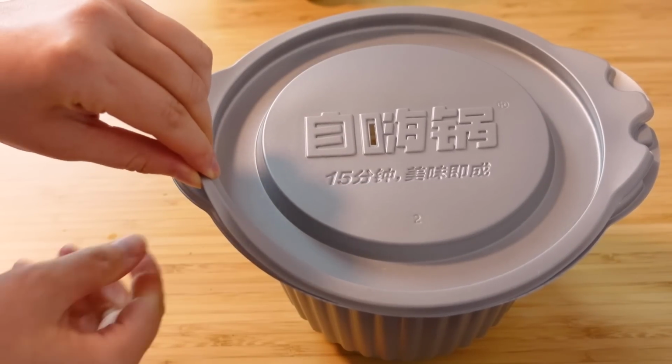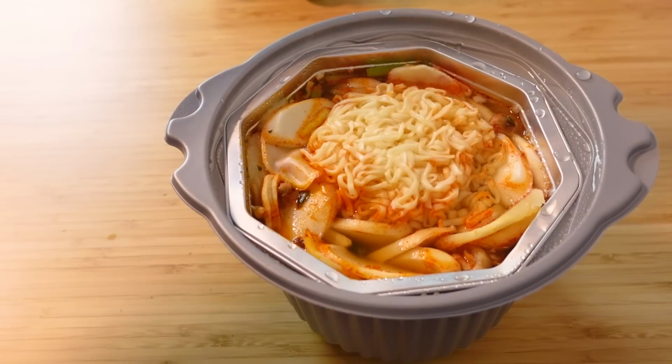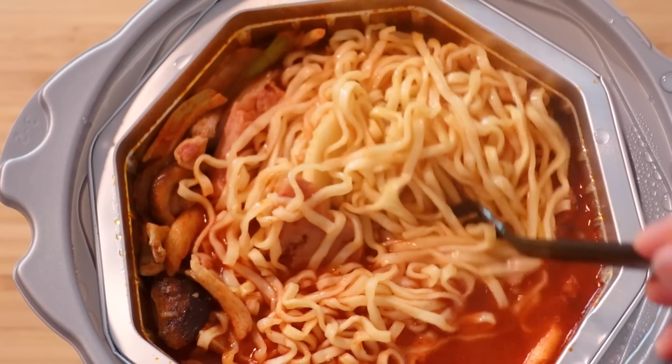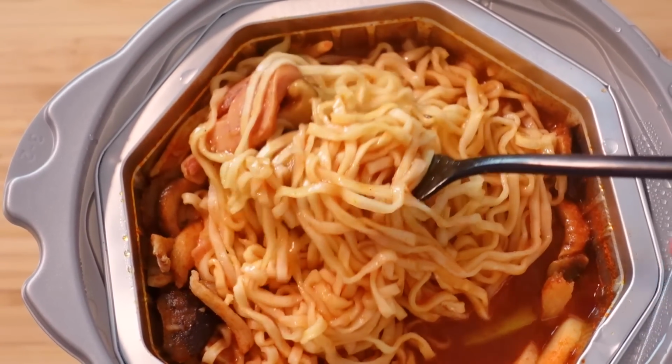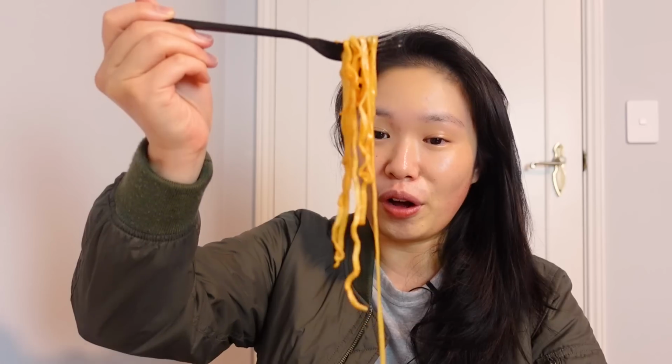The 15 minutes is up, so let's open this and see how it is. So as you can see, we have noodles, some spam, mushrooms, rice cakes, but okay, let's give this a taste. This one is actually not bad. It just tastes like instant noodles. Okay, I really want to try the mushrooms. They taste fairly similar to normal mushrooms, but they just have that flavor of the broth in this.